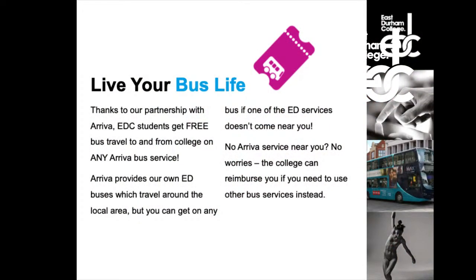You will be able to travel via a free bus to and from college, any Arriva bus service. Arriva also provides our own East Durham College buses, which travel around the local area. And if there isn't a bus service near you, you will be able to jump on another bus and the college will reimburse you if you have to use a different service instead.